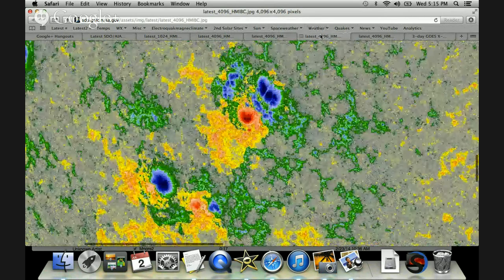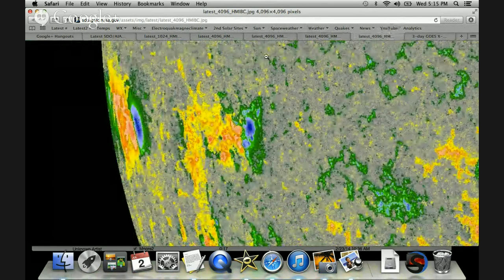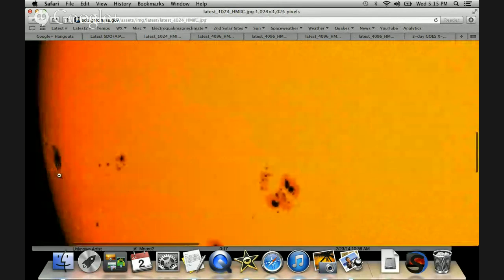Let's move down south to the big guys. I'm still going to call this delta down here, and we definitely have delta development up here. This is a pretty big positive spot, and what you see here, these are called light bridges. If you haven't looked much into those, that's a pretty interesting thing to look at. Then going to the limb, we don't quite have great visibility on this yet. Whenever these massive sunspots, I'll go ahead and see if I can't enhance that there.